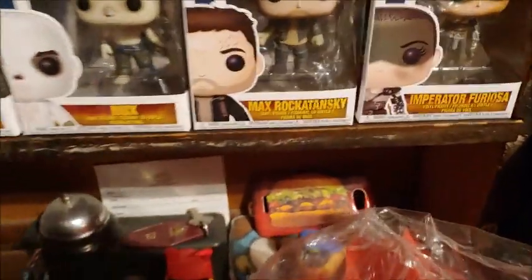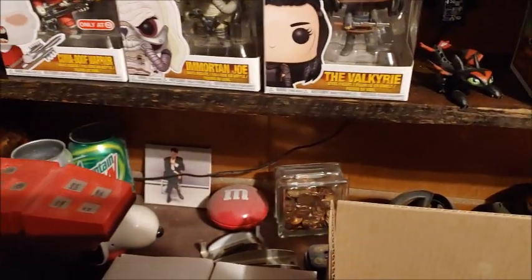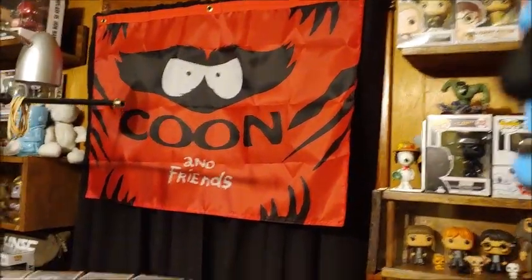I need to move this stuff right. I got too much stuff here. So there you go. Anyway, if you can see down in there. Some stuff I hate to put away, but I got more places to put pops, so I guess I'm okay for a little while. Anyway. And then there's a big Coon and Friends South Park pop there.